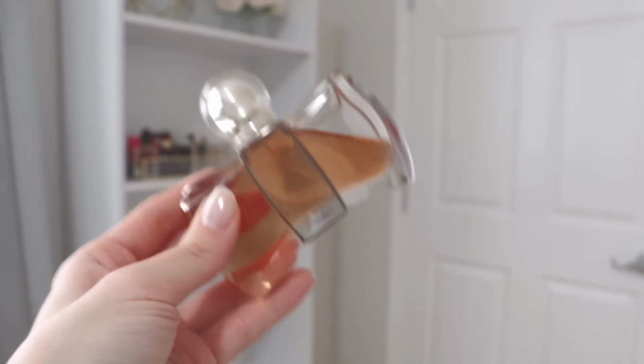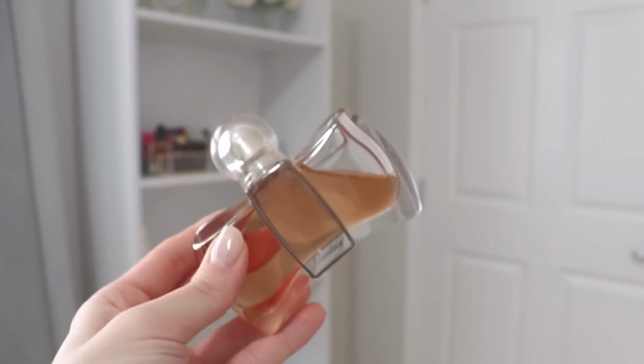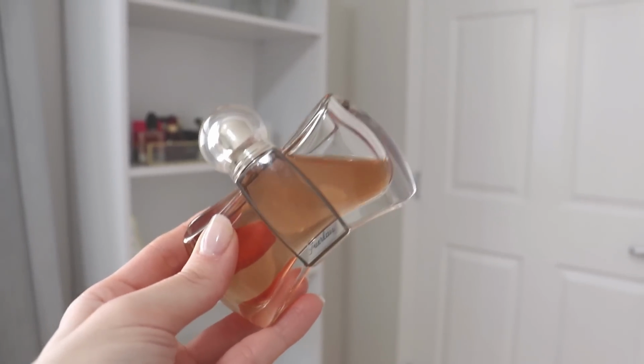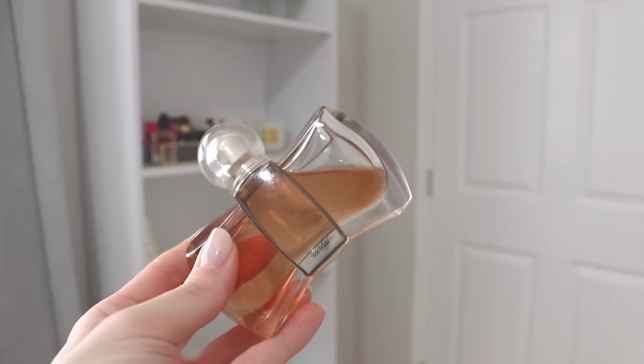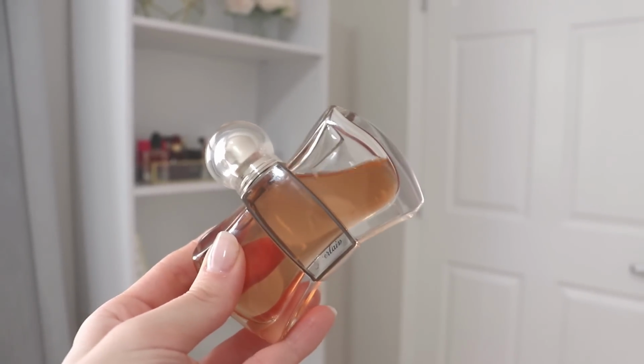Number one, I have kind of a complex where I don't want to fall in love with something that I cannot repurchase. The idea of wearing a perfume until it's out and loving it and not being able to find it again really bothers me, and I don't think I'll be able to find this again.